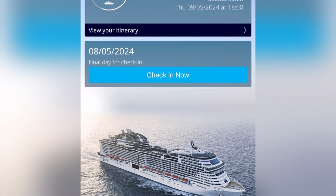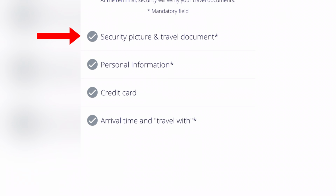When you are ready to check in, you will need to do the following. One, upload a photo and add your passport details, then add next of kin details, then add your credit card details for onboard account expenses, and finally choose your arrival time at the port.